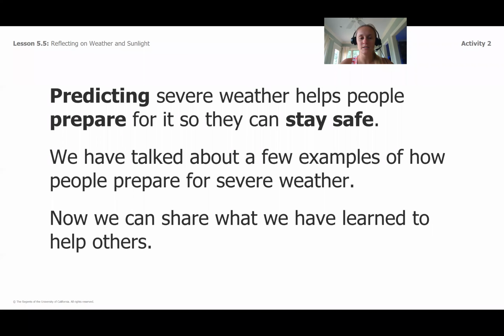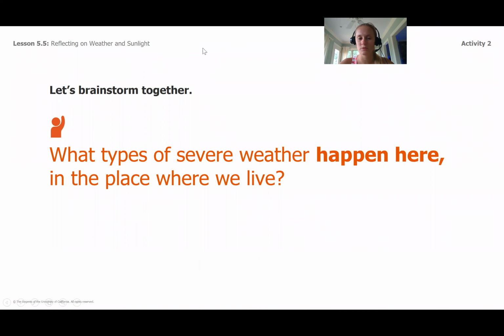Okay. And then on day two, predicting severe weather helps people to prepare for it so they can stay safe. We've talked about a few examples about how people prepare for severe weather. Now we can share what we've learned to help others. So let's kind of brainstorm together. What types of severe weather happen here in the place where we live?